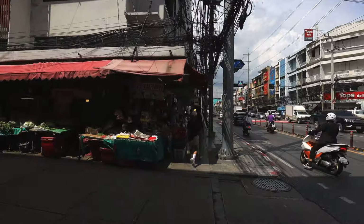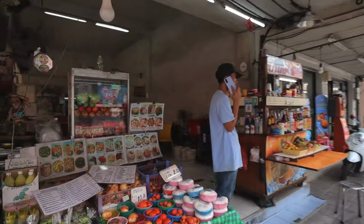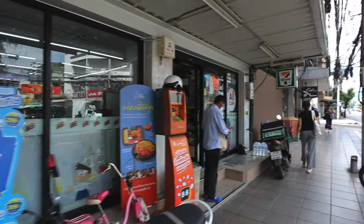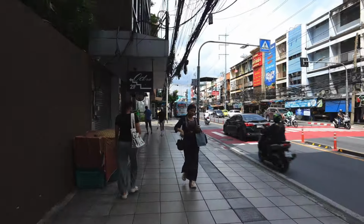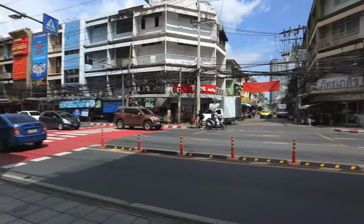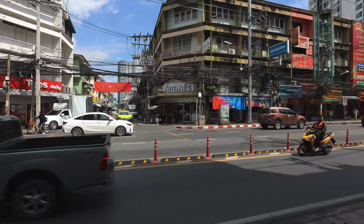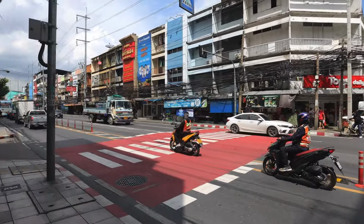Side alley here. Looks like all sorts of little businesses down there. A little restaurant here, kind of like the one we went to in our street art video. Yeah, the street looks kind of cool too. Look at the wires though, it's crazy. Ekkamai is so clean now because it got rid of those.